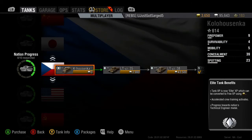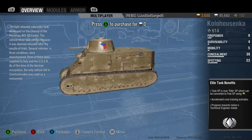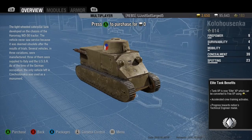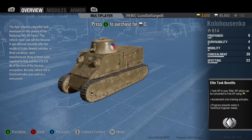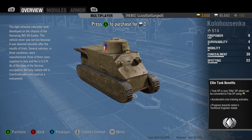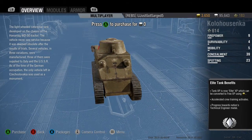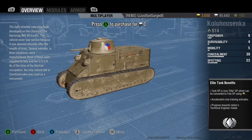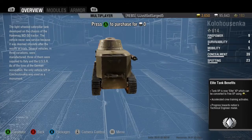So you start off with this new tier 1. You start off with this World War I style box with tracks. Look at this thing. Let's see. Service because deemed obsolete after the results of trials. Several vehicles in these variations were manufactured. 3 of them were supplied to Italy and the USSR at the time of the German occupation. The only vehicle left in Czechoslovakia was used as a monument. So this thing's probably still a monument. Look at this thing. It's like a box. Look at this.